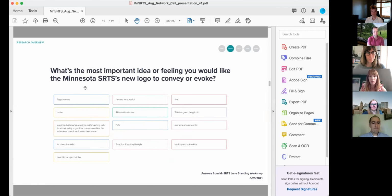And then one of the last questions that we asked in this branding workshop was, what's the most important idea or feeling you would like the new Minnesota Safe Routes to School logo to convey or evoke? And I realize this might be a little bit small, but some of the things were fun and resourceful, active, togetherness, safe, fun, and healthy lifestyle, healthy, active kids. It's all about the kids. So really cool feedback there.